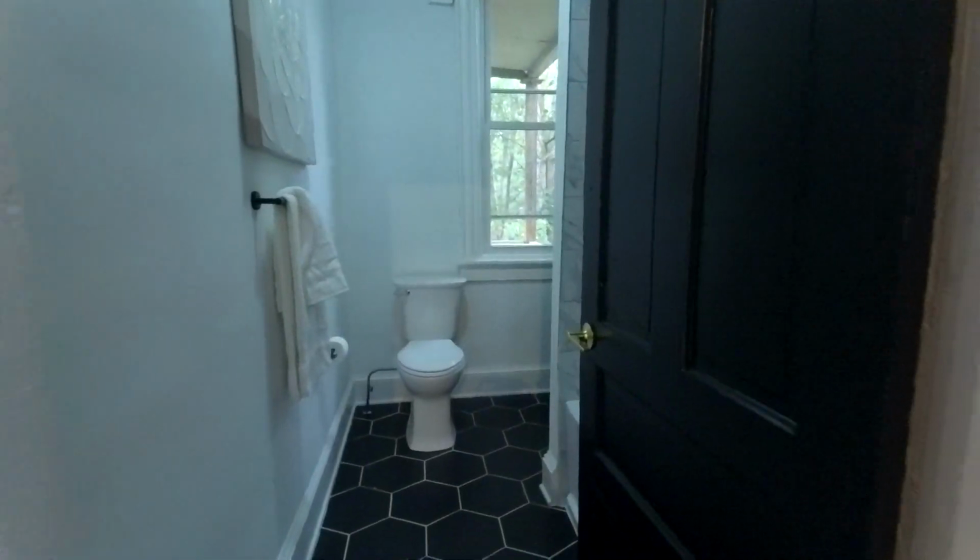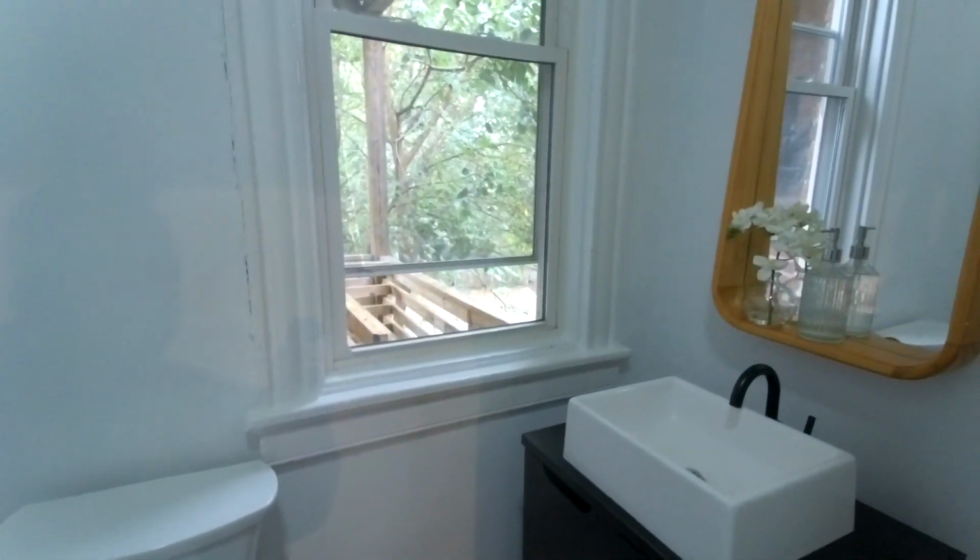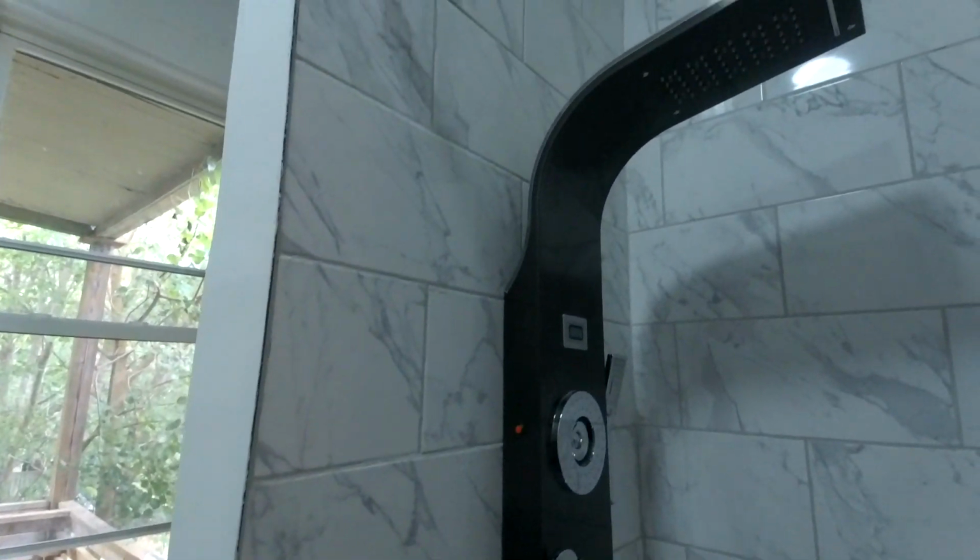I forgot to bring you into this bathroom, but this is the same bathroom that we saw downstairs. Same layout, same size. And we want to make sure we cover it.